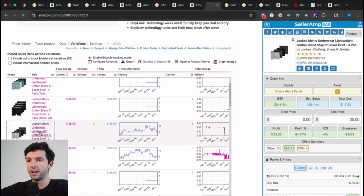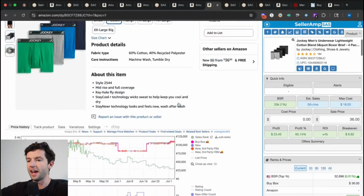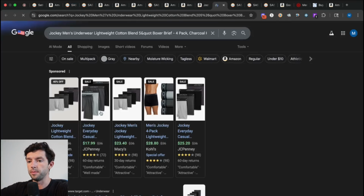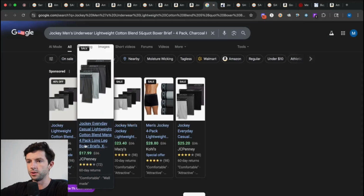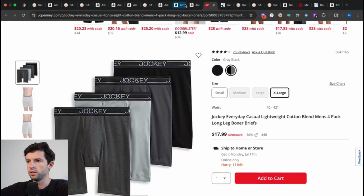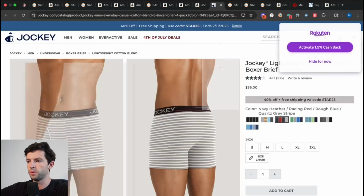Let's see, yeah, 36 right here. And remember, guys, there's all these other storefronts to go ahead and take a look at too as you go on your own. So we can see, yeah, another nice stable Keepa chart here, guys. Let's see, max cost is 18 right here. So yeah, 40% off here. And then we can see, those aren't cool. Oh yeah, they are. Okay, so 18 here, right? So let's see, so Jockey, right, these briefs right here. I think those, yeah, these are like the long ones here, so those don't work here.